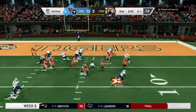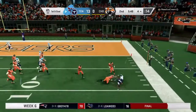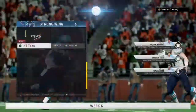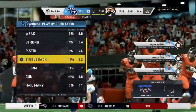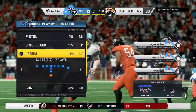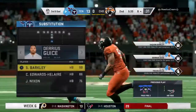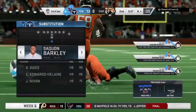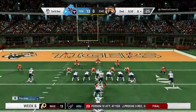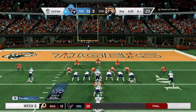Geis, they'll try to run it. And this is going to result in losing yardage. They're driven back to the 8-yard line. It's a loss of 4 there, bringing up 2nd down at the 8-yard line. It's 2nd and goal, back to the 8-yard line now.